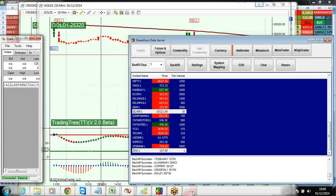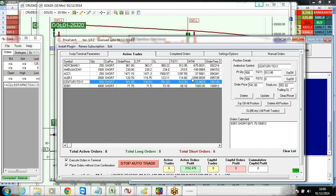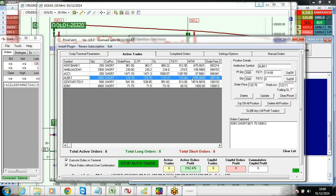So the price catch can be used even for commodities and the other segments also. So IDBI, 1000 profit, Century Textiles, Allahabad Bank. In case you just wait, you'll definitely make profits. That is what we see every day. And what I'm showing you is live.